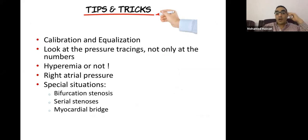What about myocardial bridge? Shall we use IFR, for example, or FFR to assess the significance of a myocardial bridge or not?